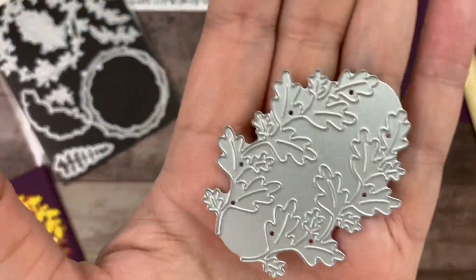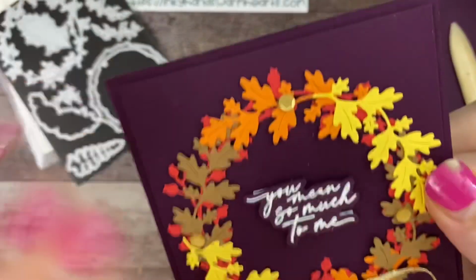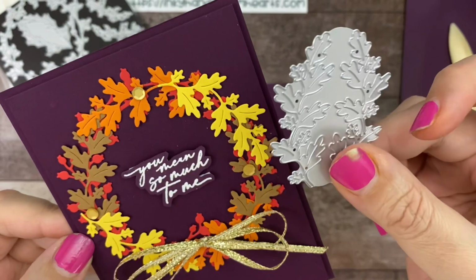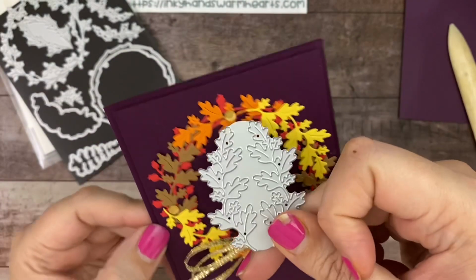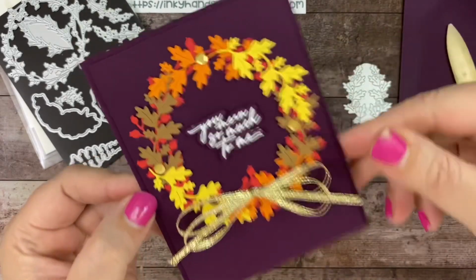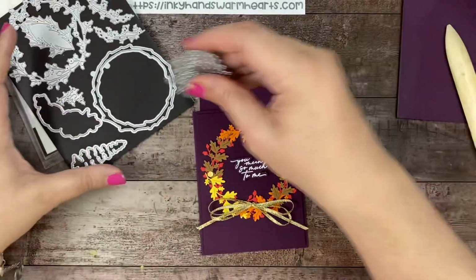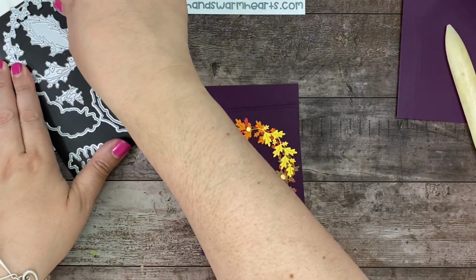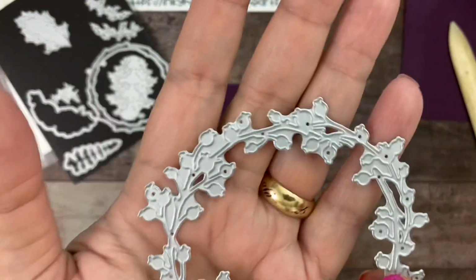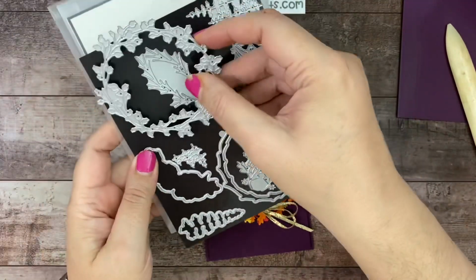So this die right here is the one that cuts out these beautiful leaf images. You can see that yellow one really well. So I cut 2 in yellow, which is Daffodil Delight, 2 in orange, our Pumpkin Pie, and 2 in brown, our Pecan Pie. And then that little peek of red that's popping out from the back, that's our back layer. I actually used the second wreath here that has all of these florally berry-like pieces, and this is what I cut out in our red color, which is Poppy Parade. So those are the pieces that you'll need.